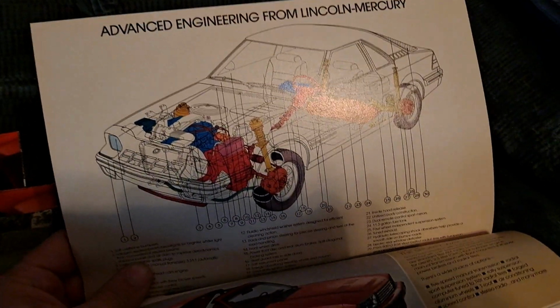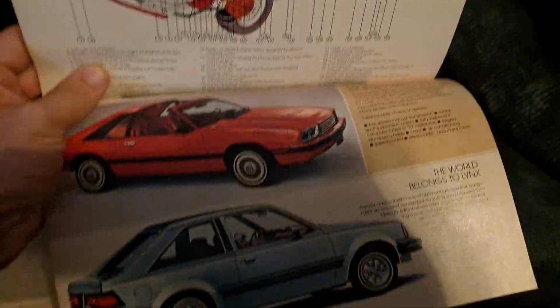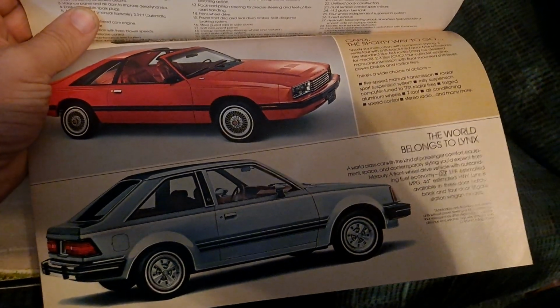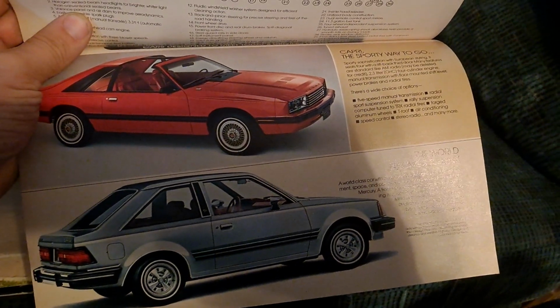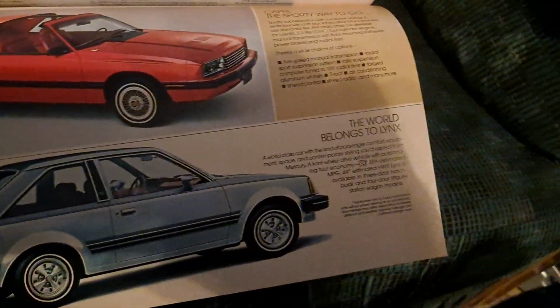Flip it up again. There's that cutaway I talked about earlier, but this one again has all the trace lines. And for whatever reason at the bottom it says, hey, if this wasn't quite for you, you need to be checking out the Capri, and if that's not right for you, go the extra step down and get the Lynx instead. And then that's it.